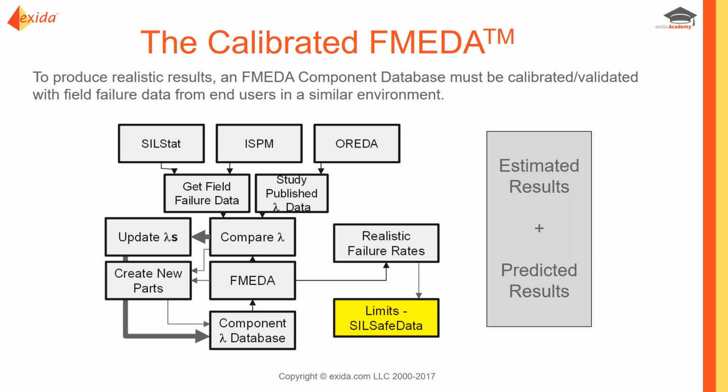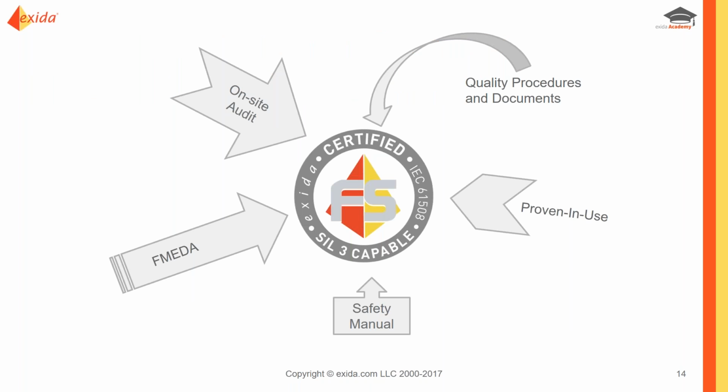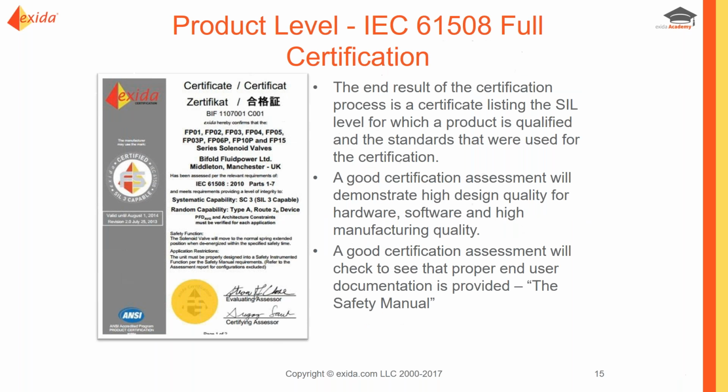If they don't, you're going to keep looping to figure out where they were off, and you're going to calibrate the FMEDA and make sure that the predicted results show how the actual results are. Now with all these different steps, all these items we spoke about, they're all necessary. They're all required for this certification. And all these steps must be complete or that product is not certified.